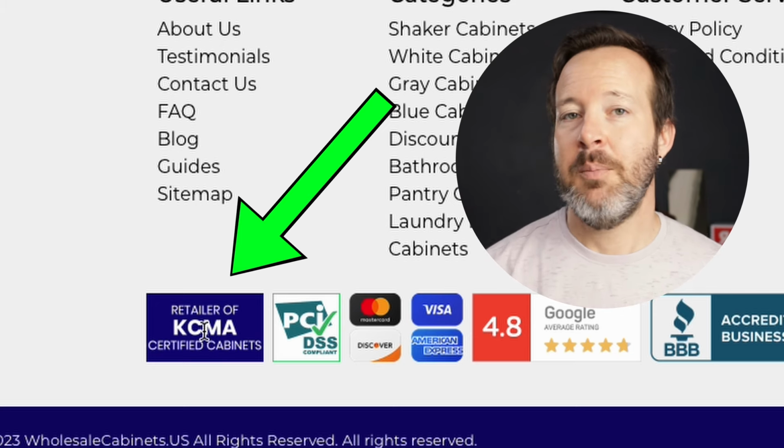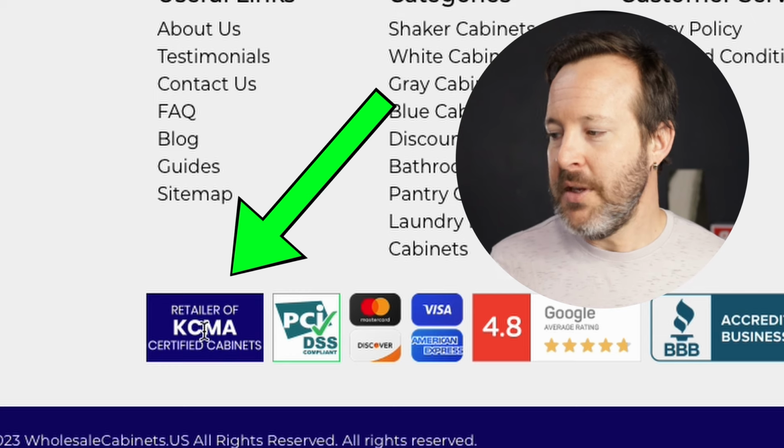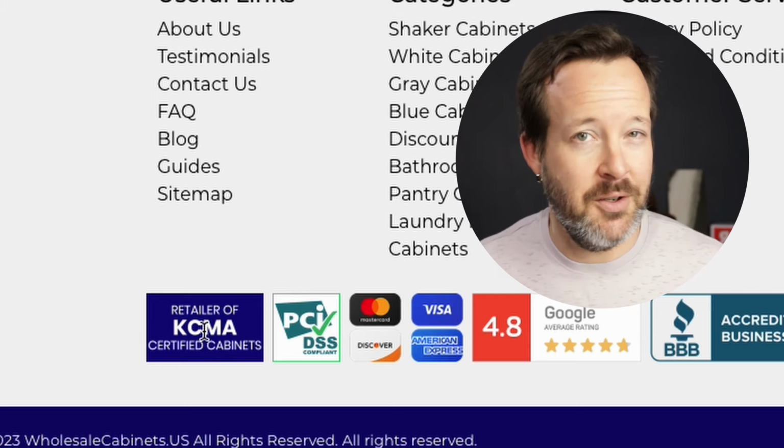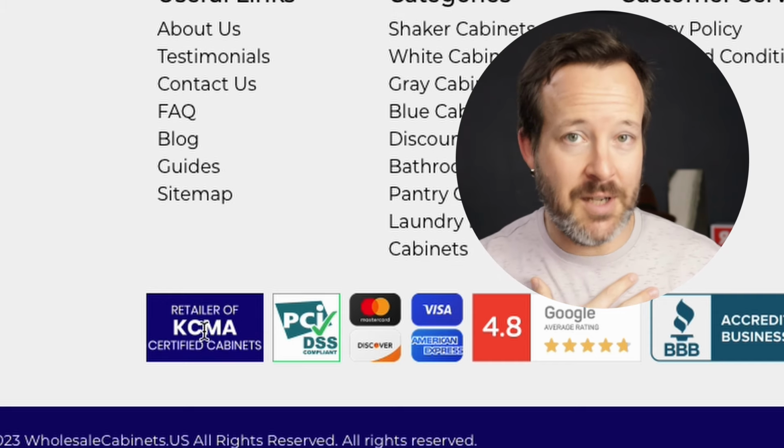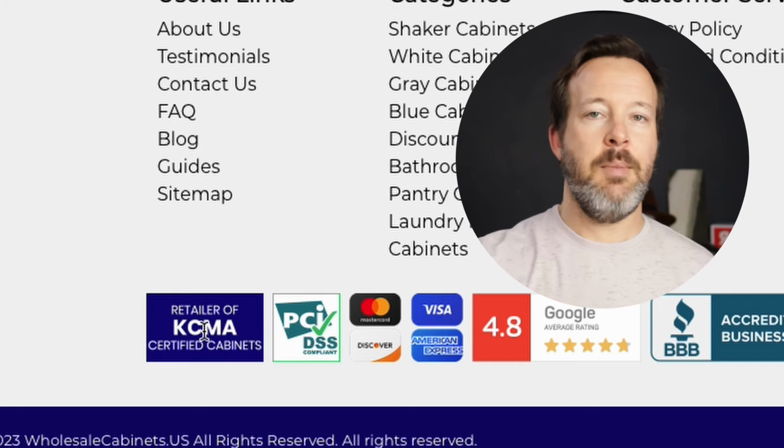Doesn't mean they don't, but they didn't put it on their website, where these guys do. And I think it's a good idea to do that, because it tells me, a cabinet designer, and someone who might recommend cabinets, to say, well, at the very least, you know that these cabinets have been certified, have been tested to make sure they meet consumer demands.